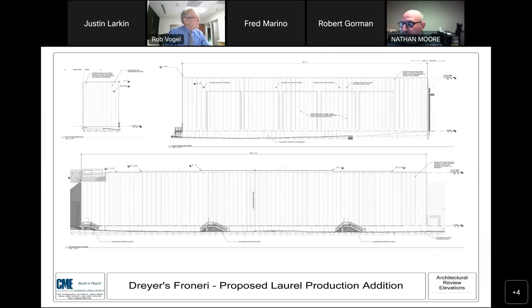So they'll be adding some new modernized lines that are more efficient and higher capacity to help meet demand. And basically it is the same materials as the other building. It's a light insulated metal panel. We're going with a thicker panel, 5 inches. It's over R30 on the walls.